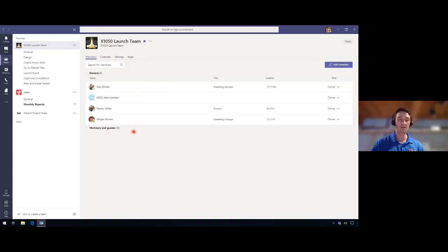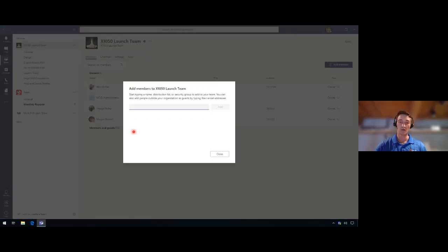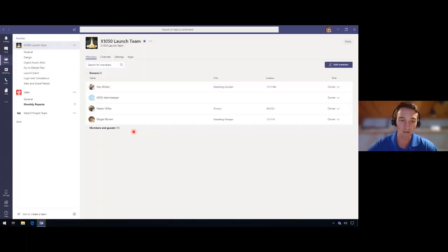And the beauty of this is that you can have people from outside your organization that have access to this. Even if they don't have a Microsoft Teams license, we're basically adding them as a guest user. So I'm going to click Add Member. I'm going to add Bob K at tailspin.com here. So he's going to be added as a guest. Now, he's going to be able to access and see all the channels there.